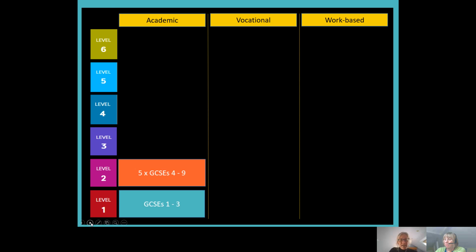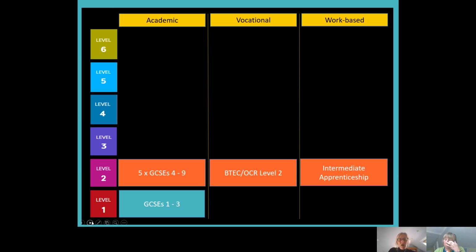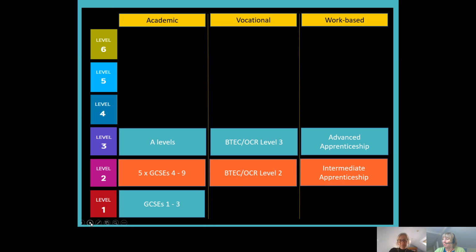So your son or daughter will currently either be working at a level one or a level two. So they'll either be looking at GCSEs grades 1 to 3 or five GCSEs grade 4 to 9. If they're on for a level one, then they'll be looking at doing a level two course next, which could be GCSEs, but it's likely also to be something like a course at college, like a BTEC or an OCR level two course, or they might be looking at an apprenticeship at a level two, which would be called an intermediate apprenticeship.